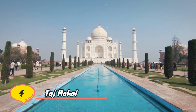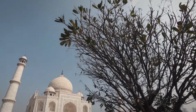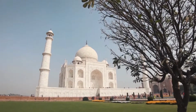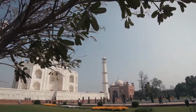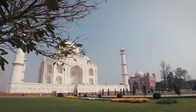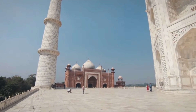Number 4. Taj Mahal. A sign of deep love from Mughal Emperor Shah Jahan for his wife Mumtaz Mahal, the Taj Mahal is a monumental building in India constructed in the 17th century. This monument is estimated to have cost around 32 million rupees at that time, which equals $956 million in 2021.